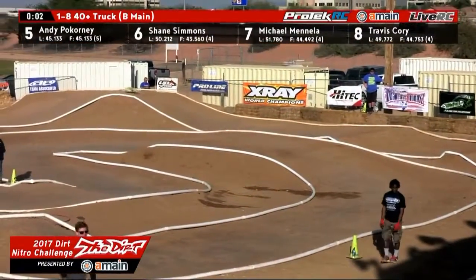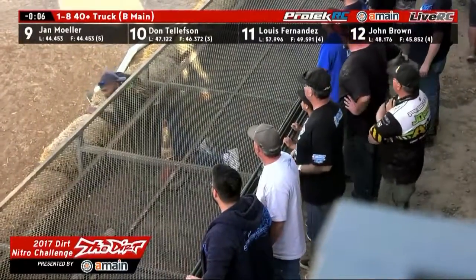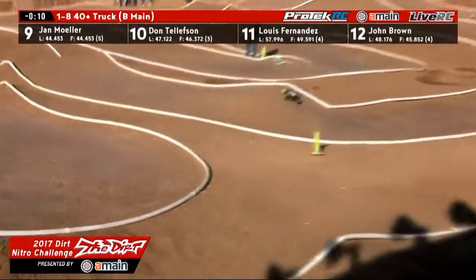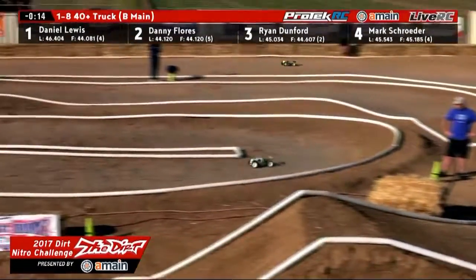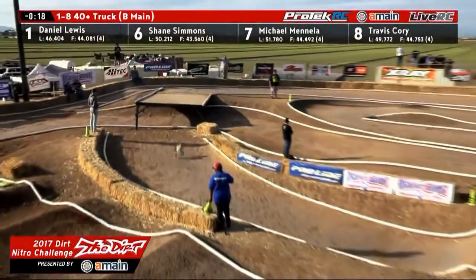Under 2 to go. That is going to be time. Not quite sure what we're looking at down there. We have a car underneath the pits. Oh boy, didn't quite see what happened with that, but there's a car underneath the hay bale. So Shane Simon's is going to take the win on that. Ryan Dunford going to be pulling out the second spot.